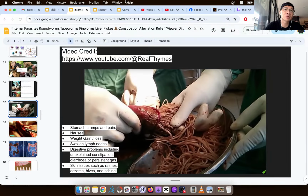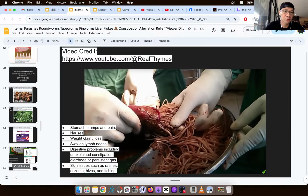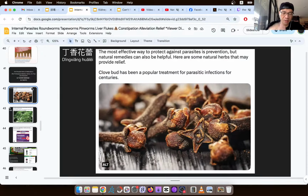There is a lot of information that is beyond our scope of awareness, and that's what I'm interested in. Nobody has really taught me about the intricacies of human physiology and also how parasites can cause all these problems in your digestive tract. Over here, I'm going to give you some herbs or different OTC medications that could be helpful in treating internal parasites. And none of this is professional medical advice, diagnosis, or treatment.